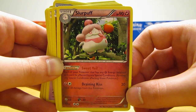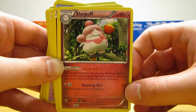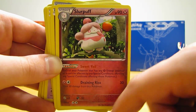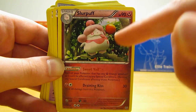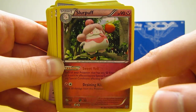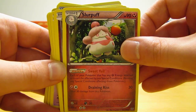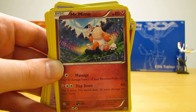And then Draining Kiss does 30 damage for 2 energy cards, and it heals 30 damage from this Pokemon. Retreat cost is 2 energy cards, so a little bit high, but you're probably going to keep this card on your bench for most of the game. So far I'm very impressed by the Fairy type cards in this deck so far. Those are all newer Fairy type cards.